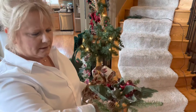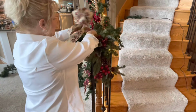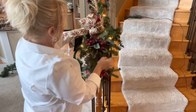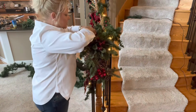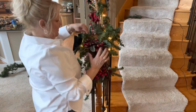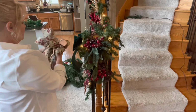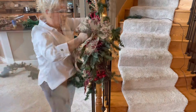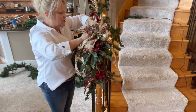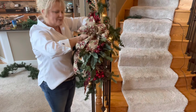I'm going to take my little spray and I'm going to bend it. And I'm going to sit him right on top here, and then I'll just kind of wire him in with some of the other goodies up here. And then I'll fluff up all of this. And then these are bows that I've had for the last couple of years now. Just kind of fluffed one of them up. It's never the same each year. It's always something different. That's what makes it so fun.